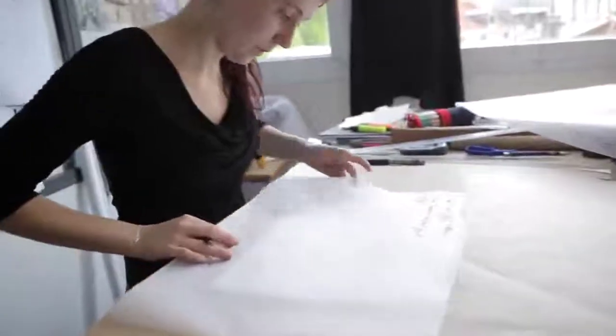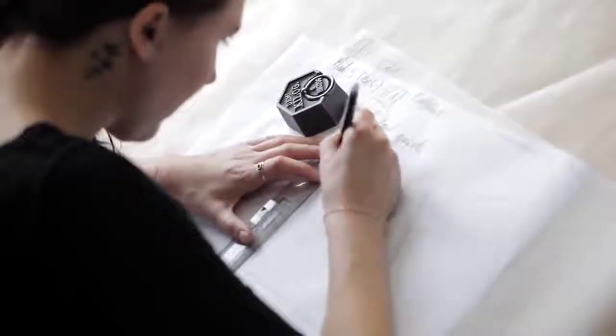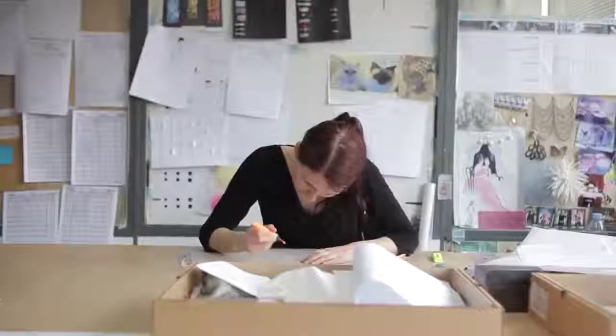Once the embroidery has been properly positioned, it is traced onto a second sheet of tracing paper. The designer draws standard strokes on one side and colors on the other. She then adds captions with all the information that the embroiderers need.